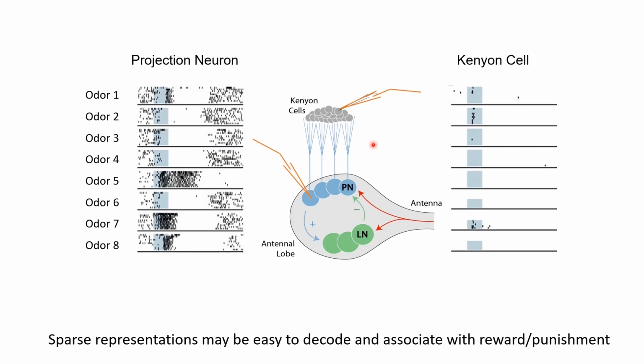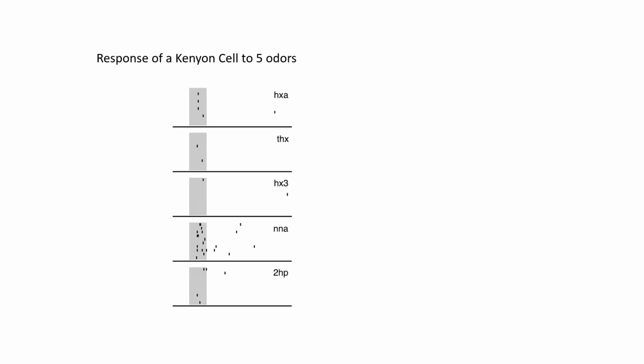And because the Kenyon cells are responding very specifically to only some of the odors, it might be easier to change these connections and affect the responses for only some of the odors at the level of Kenyon cells. Whereas at the level of projection neurons, if you change the connections of one neuron, you might affect the responses of many odors. So these sparse responses of Kenyon cells make intuitive sense. But let's think about what mechanisms result in these sparse responses, given that the Kenyon cells are receiving input from many projection neurons that have dense responses.